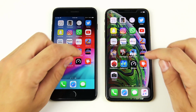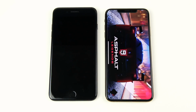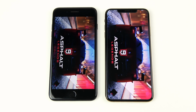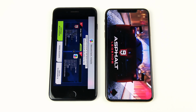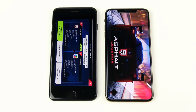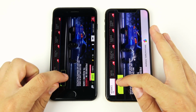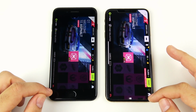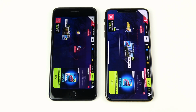Okay, guys, so let's go ahead and launch Asphalt 9. 3, 2, 1, and see which one gets there first. It looks like the XS Max is ahead, but can it beat the iPhone 7 Plus here? And the 7 Plus is ready to go on this application, but what about the XS Max? And there is the XS Max. So that was pretty surprising. Let's hit play here and try to get into a match really quickly, or a race, and see which one can load that up first.